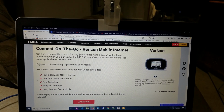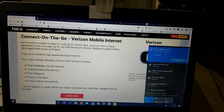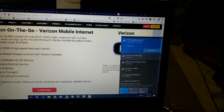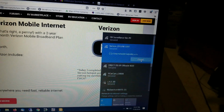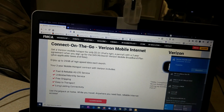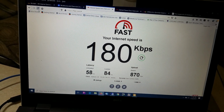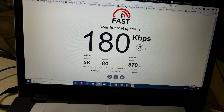At the moment, I'm connected to my home Wi-Fi. So let's disconnect that, and we're going to switch over to my Verizon. Right, there we go. So here's my little Jetpack brick. We're going to get connected, then I'm going to do a speed test. Let's go to fast.com. The last time I tested it was 180 kilobytes. Let's do a refresh and see what happens.